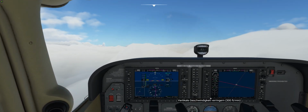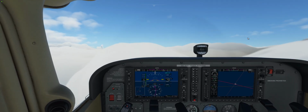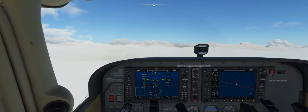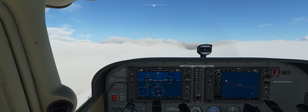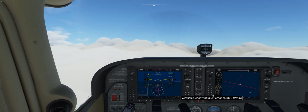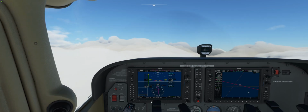Unfortunately, we're still often in the clouds, at least a little bit, because 5,500 feet apparently isn't enough. And that's why I decided to climb to 6,000 feet. But higher than that I don't go, because I also don't want to burn too much fuel. I mean, we can also fly through clouds, that's not that bad. It's just better to avoid it. We're faster outside the clouds. It's also just nicer to fly over the clouds, not in the clouds.